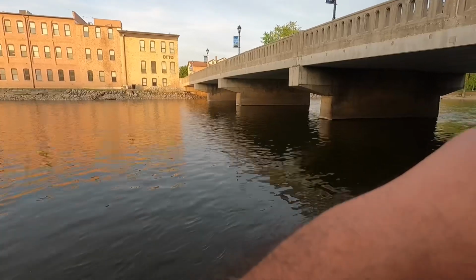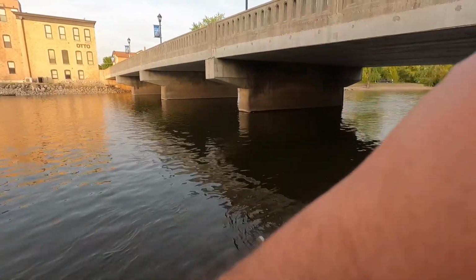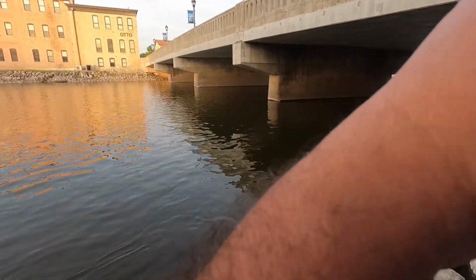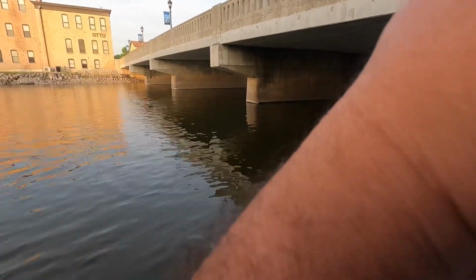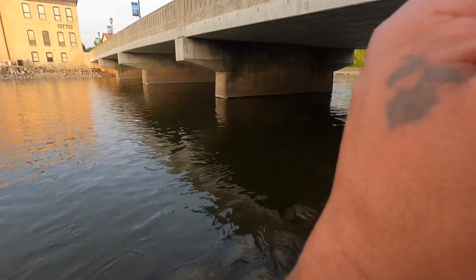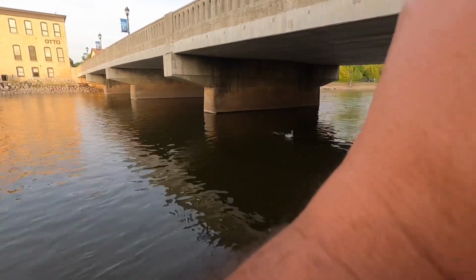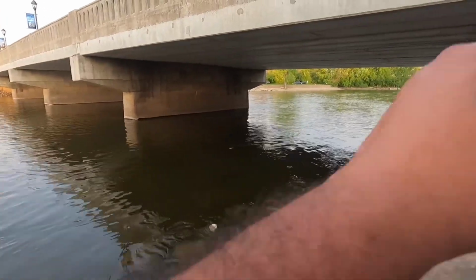Hit the water. It's a nicer one too. Feels like it. I can't tell what it is. Keeping pressure on him. He wants to go downstream. I'm turning him. It's a smallie, I'm thinking. Feels like a better one. He's in the current. I'm trying to get him out of the current over here, working towards the edge.